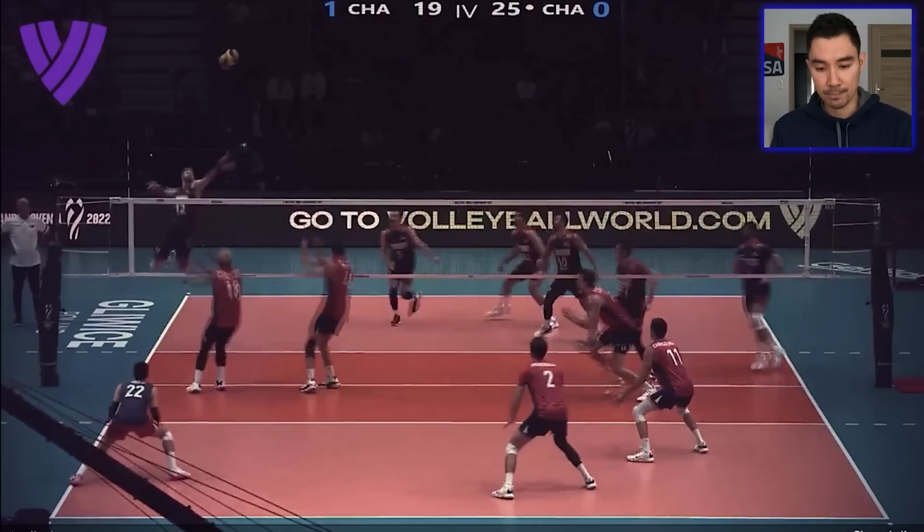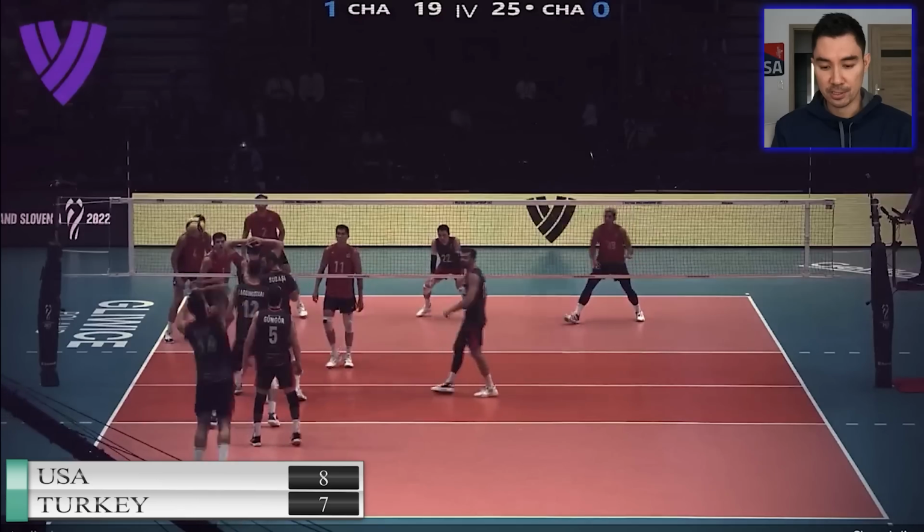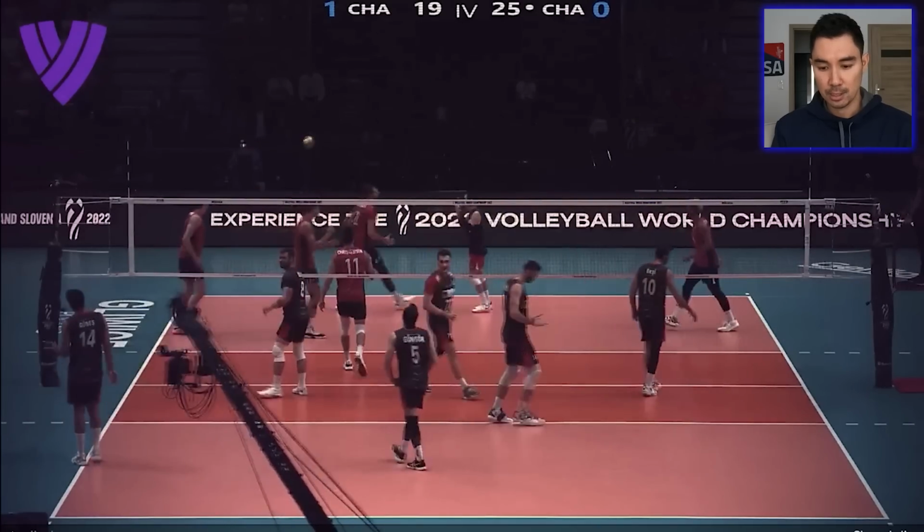Hits it right in the seam. Let's see, where does this go? Yep, right in the seam. Difficult to dig. So great transition there by Turkiye. To turn that point, we had a pretty good pass there. Transition defense into offense. They had been doing that for set 3, 4, and obviously half of set 5. So frustrating. 8-7 Turkiye at the switch. Serves it out. We'll take it.